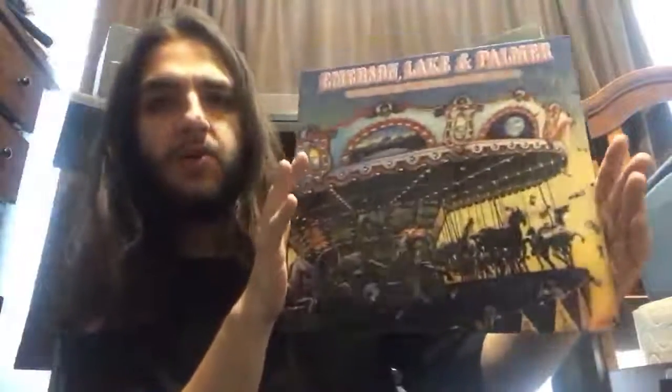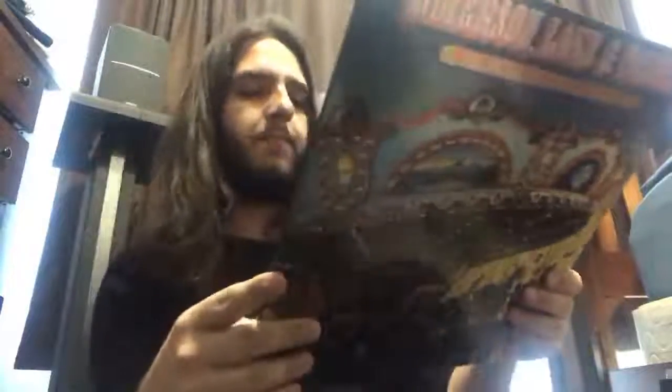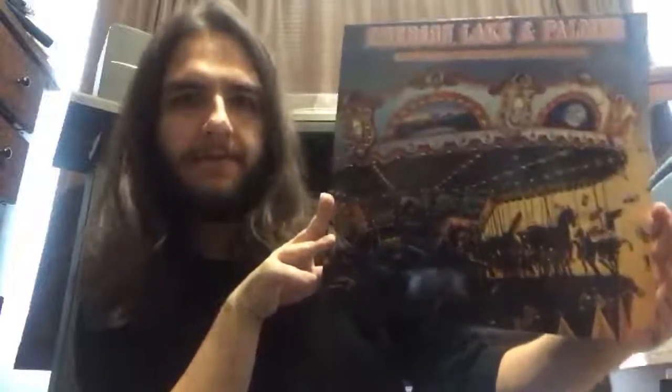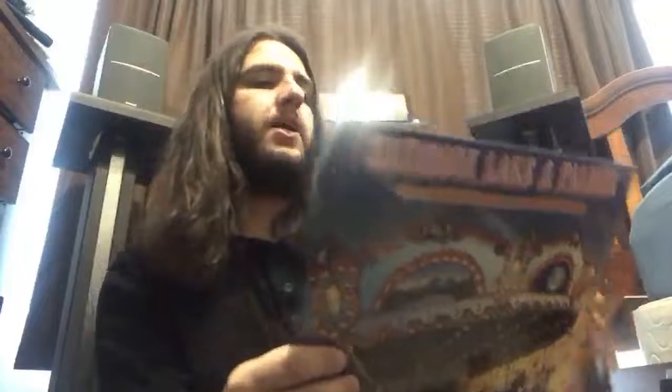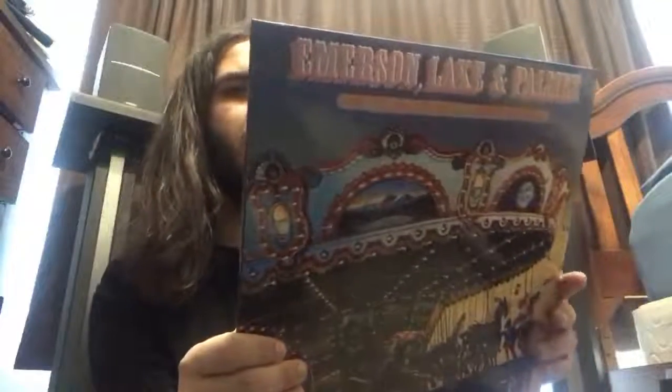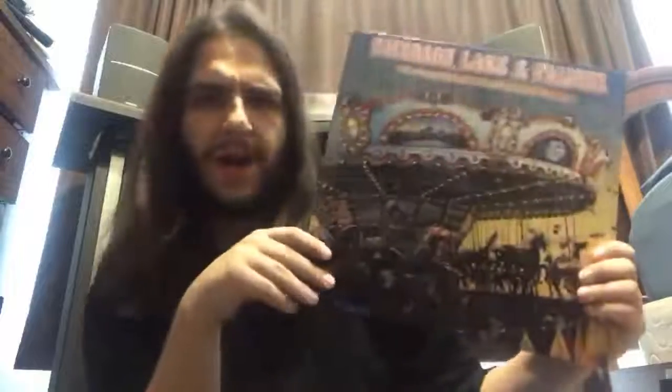So first, we have Emerson Lake and Palmer's Black Moon. This is an album that came out back in 1992, so this was when the band had reunited for the first time. This is actually a rather solid record from them. You get the title track, which is really good. You have the really rockin' Paper Blood, Affairs of the Heart, their version of Romeo and Juliet, Changing States, Farewell to Arms.